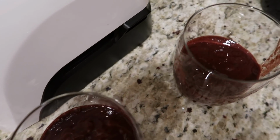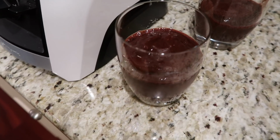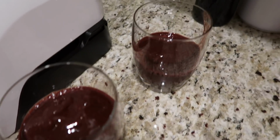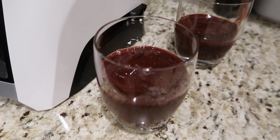Alrighty, so we have our smoothies. This one's for Matt. Normally I give him a little more. I didn't pour these very well. But Hayden and I are gonna split the bigger one. Now I'm gonna give that little guy to Matt. Maybe I'll give him a little more. But these are our smoothies. Hayden's trying to grab the camera.